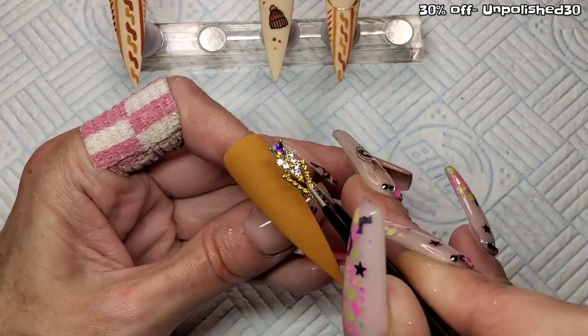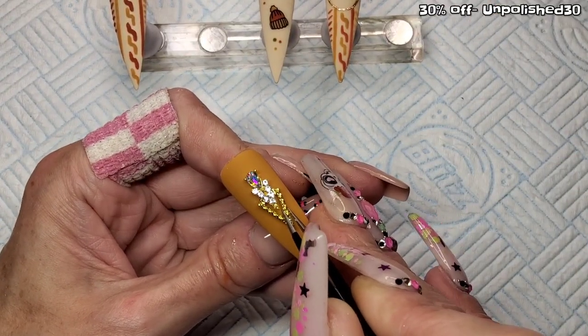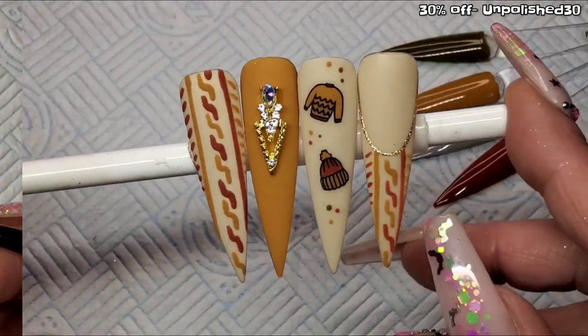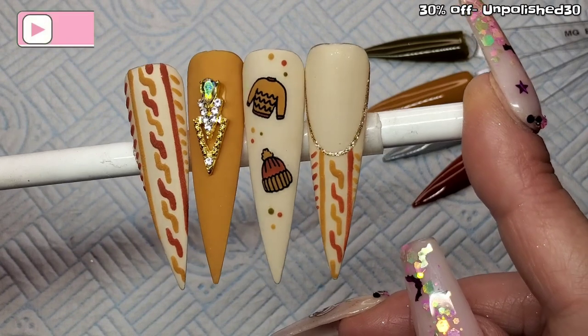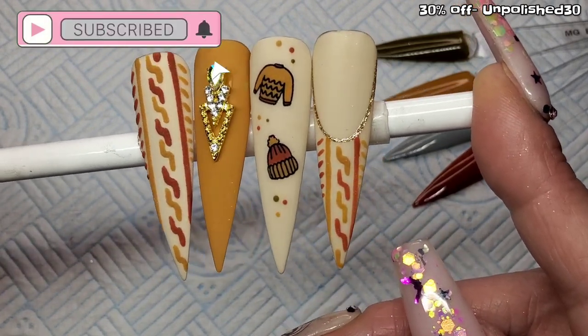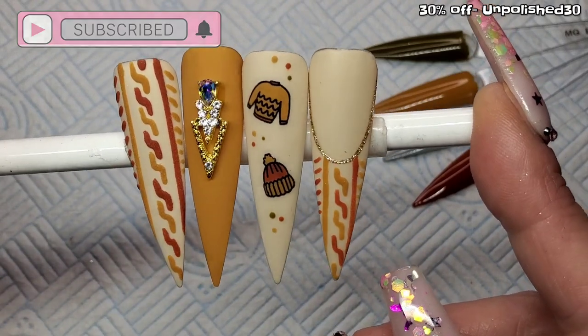So I'm just going to stick this charmy thing on this nail now, and that'll be this set done. That's just fancy charm, isn't it? Posh charm. Anyway, guys, that is then finished. I think they're so autumn. Aggie that hates autumn nails. I've done a hell of a lot this year, haven't I?